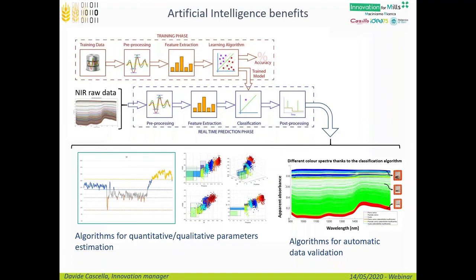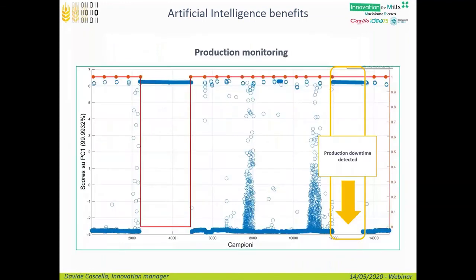For example, the algorithm is able to understand and automatically discard all the measurements done by the probe when it's not completely surrounded by the material. In the bottom right image, you can see the automatic classification of this condition. The red spectra are the good ones, the curves that will produce a correct parameter estimation using the prediction model. The green and the blue spectra are the ones that, even using a good prediction model, will lead to a wrong parameter value estimation.